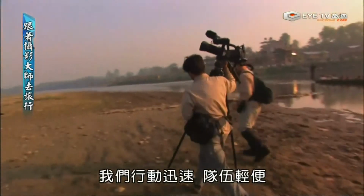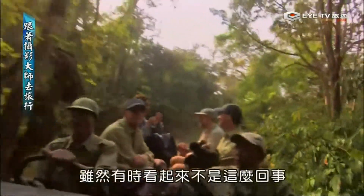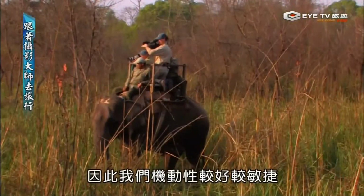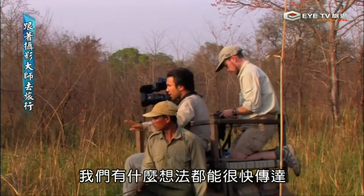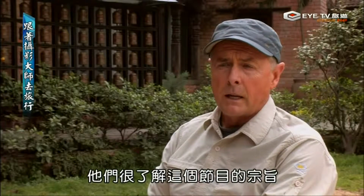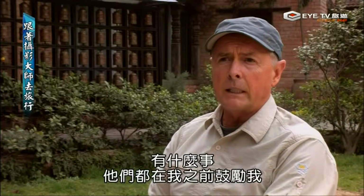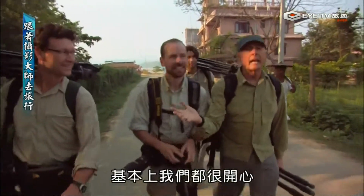Shooting with a small crew is great. We're quick, we're light, we carry relatively little gear, though sometimes it doesn't look like it. So we're just more mobile, we're nimble. You can have an idea, talk about it really quickly, and be able to execute that right away. They get what the show is about, and if anything, they're way ahead of me and encouraging me, and I think it's fantastic. We're basically happy.